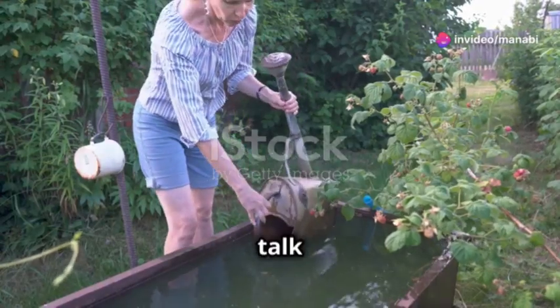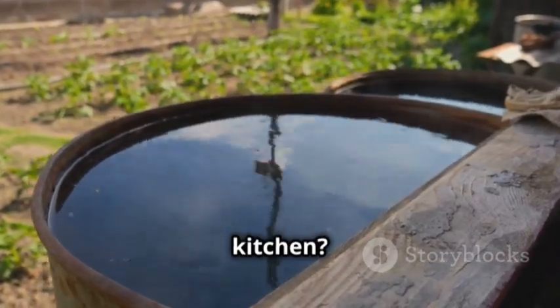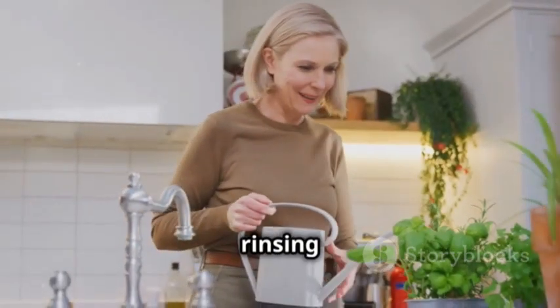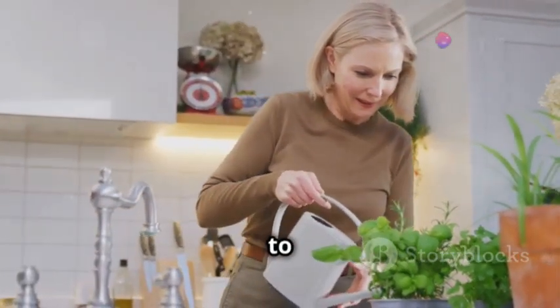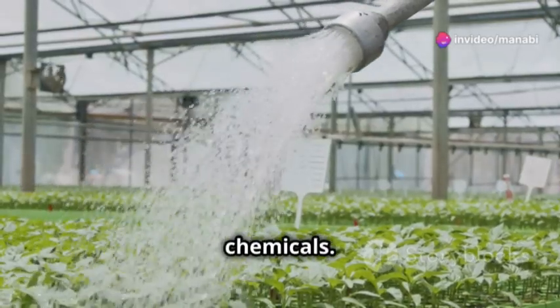Next, let's talk about grey water. Did you know you can reuse water from your kitchen? Collect the water from rinsing fruits and vegetables and use it to water your plants. Just make sure it doesn't contain harmful chemicals.